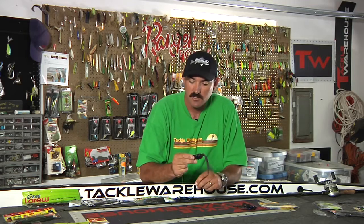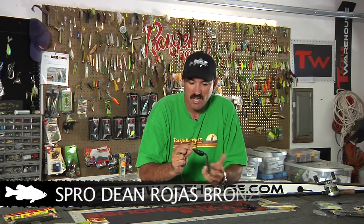So what I was doing is throwing this Spro Frog, just black, one of my favorite colors, making real long casts, as shallow as I can go. I was throwing it on the bank, dragging it in, and fish would eat it. So that was really fun. I had a fun time fishing that tournament. It was fishing all the ways I like to fish.